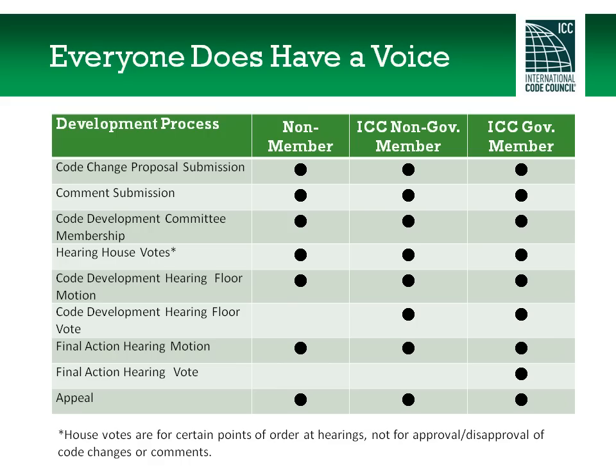House votes at the hearing are open to all in attendance, including non-members. They are votes for certain points of order, such as changing the hearing order, that require the vote of everyone in the House. As we have mentioned before, using the governmental process, ICC governmental members are the only stakeholders who may cast a vote at the final action hearing where final decisions are made regarding the content of the codes.